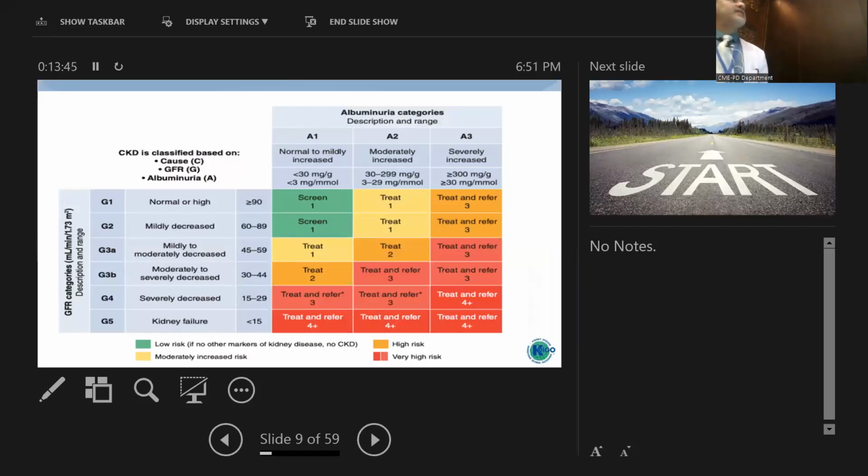This is a very important table, what we call the heat map for chronic kidney disease in general, either diabetic or non-diabetic. Patients with chronic kidney disease are classified according to GFR and urine albumin creatinine ratio. According to GFR, they are classified into 5 stages, from 1 to 5, and stage 3 is subclassified into 3A and 3B, while according to albumin creatinine ratio, it is A1, A2, and A3, from below 30 in A1 to above 300 milligram per gram in A3. Please take care of the units according to your labs.